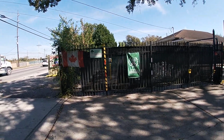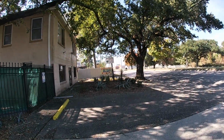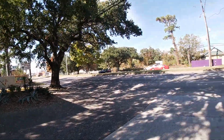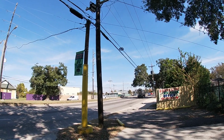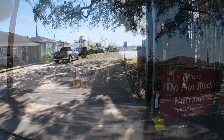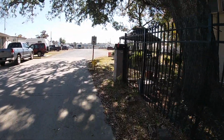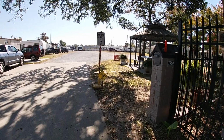Traveler's Choice on TripAdvisor: Three Oaks and a Pine RV Park. Okay. Cool, huh? Yeah. Squirrel crossing.